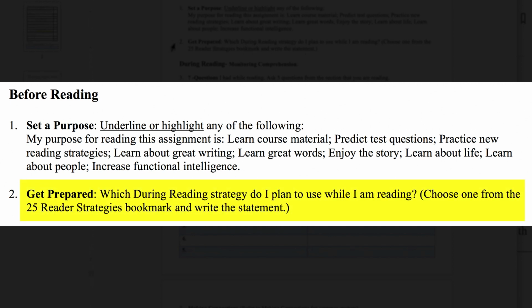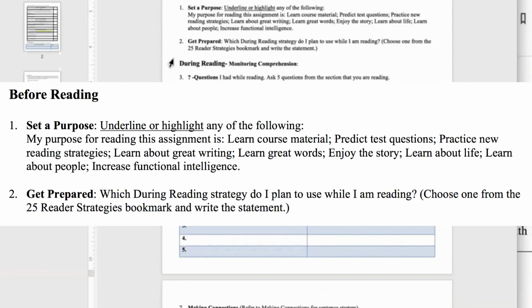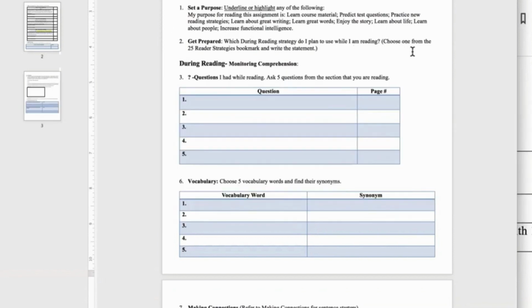Then before reading, you also need to get yourself prepared. So which during reading strategy are you planning on using? Is it stopping and monitoring your comprehension? Or is it looking up vocabulary words? So you just need to write one that you're really going to focus on. Maybe it's one that you don't do very often, and you're like, I need to really practice this strategy, so I'm going to put it down and I'm going to focus on that strategy while I'm reading. So this is the before reading part. Not hard. It's not difficult. Students do perfectly well on this part.